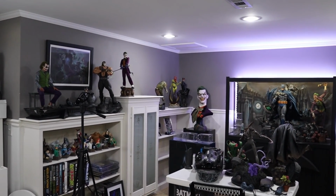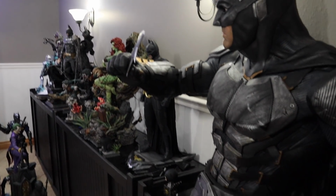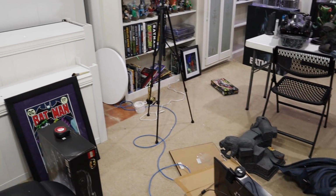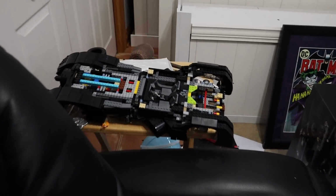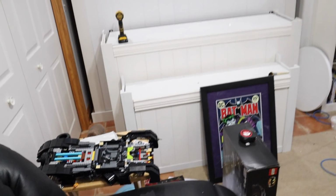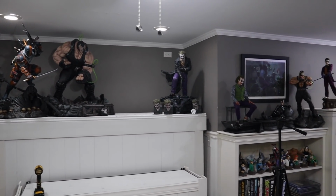Man, I want a Riddler statue all of a sudden. So anyway, there you go. There's my Batcave and all of its shambles. Again, I apologize for the state, but I want to be real. There's my unfinished Batmobile that's been sitting there for 2 months. Maybe if I quit making daily videos, I could probably finish that puppy.